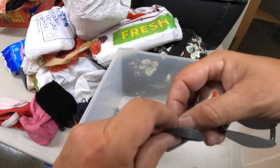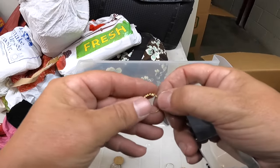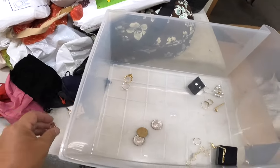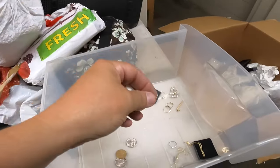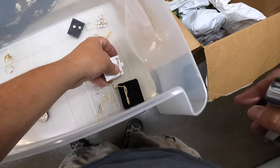It could be a diamond. Could be diamond in there. I don't know. It's 10K. What was this again? Oh, I don't know. I didn't look at it yet. Okay, that's Avon. I think that's just a costume. Okay, that's 14K. This says 10K right there, but that's 14K.